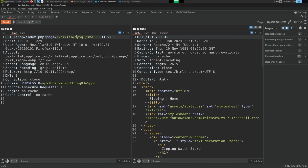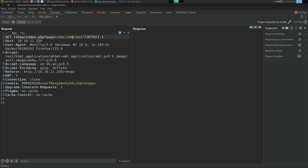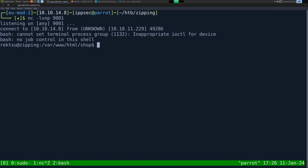So if we go back to the LFI, we can try /dev/shm/shell. It's hanging. That's a good sign. Go down here, and we have a shell. So that is doing it the intended way.